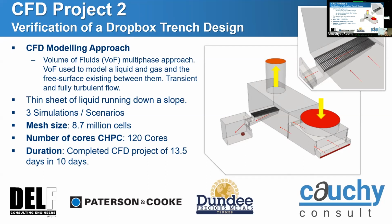And just to give an indication, we simulated 3 scenarios, but typically the mesh size was around 8.7 million. This was mainly due to the very fine grating that we needed to capture, and to capture how the flow actually goes through there, because the region of interest is the trench. So you must make sure whatever goes on there, you're capturing sufficiently to actually answer the question of the project. Now, the wonderful thing is with the CHPC, we solved on roughly 120 cores, and we completed this project in 10 days instead of 13 and a half days.